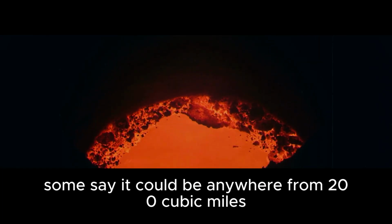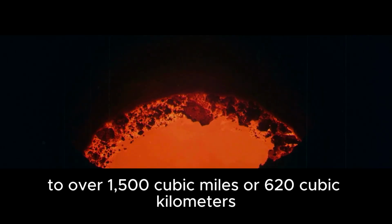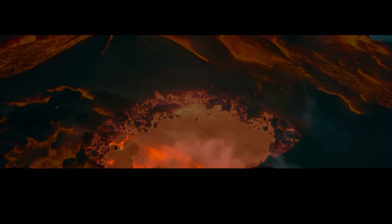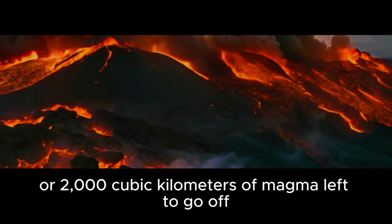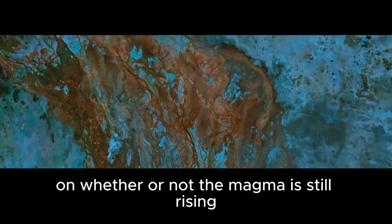Some say it could be anywhere from 200 cubic miles or 85 cubic kilometers to over 1,500 cubic miles or 620 cubic kilometers. Others argue that there could be as much as 5,000 cubic miles or 2,000 cubic kilometers of magma left to go off. What's more, researchers don't agree on whether or not the magma is still rising.